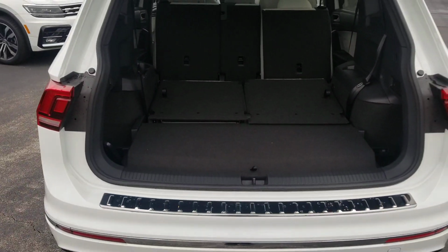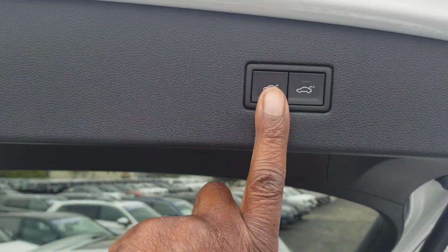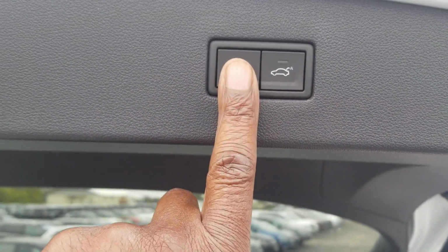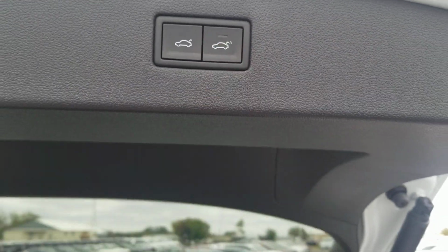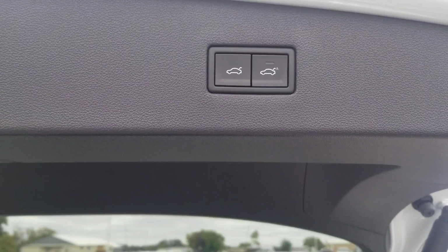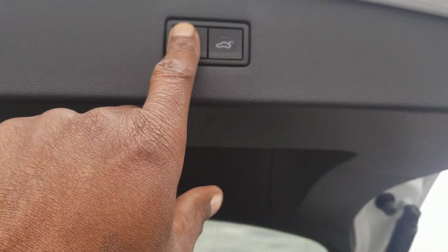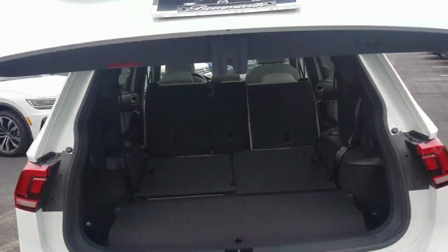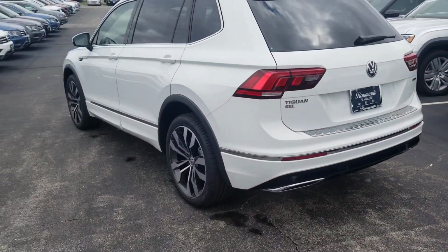Lots of cargo in the Tiguan. Compare this to CR-V or Rogue. Up here you have 2 buttons. You have a power close button, and you also have an automatic button here. So the automatic close button will detect you walking away with the keys and will close as you walk away if you keep your hands full. This one here just closes automatically. LED tail lights on the car, as well as LED headlights, LED running lights.